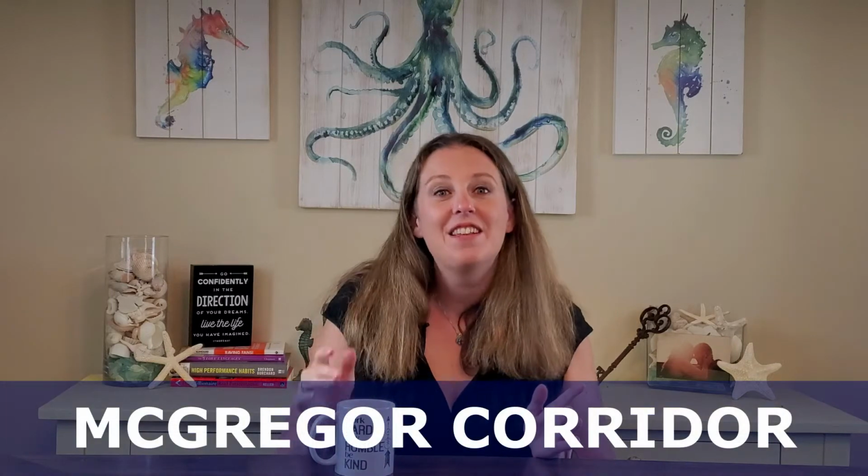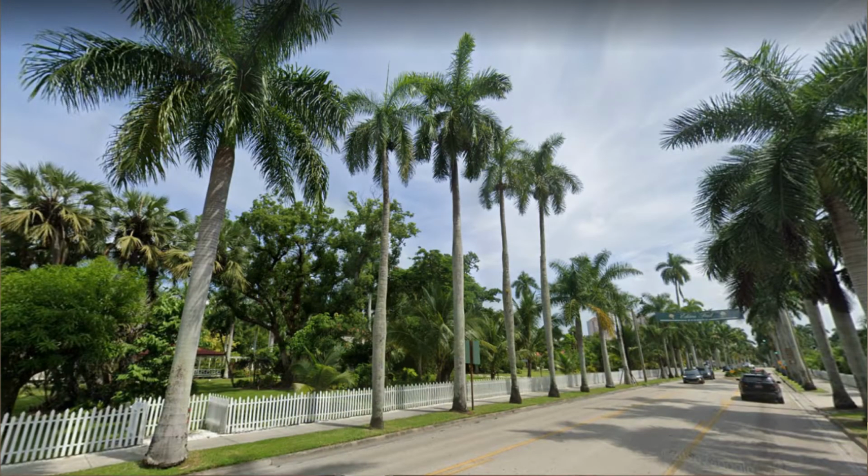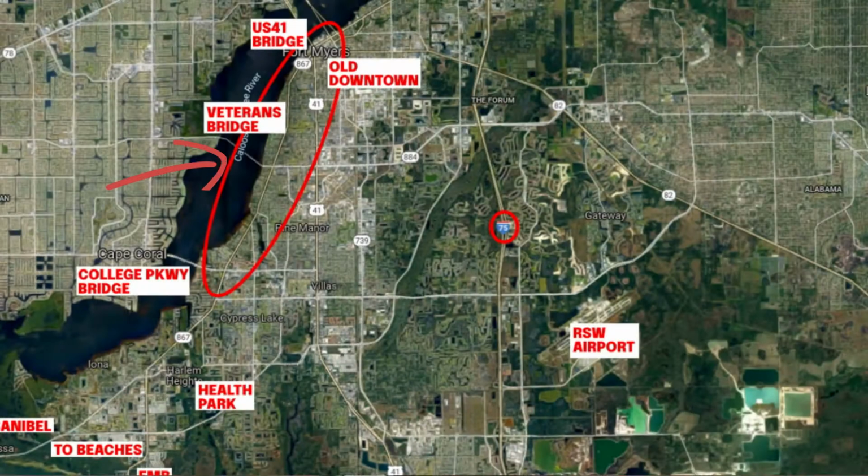If you really dig historical charm like I do, then let's first explore the McGregor corridor. This area is going to encompass homes surrounding McGregor Boulevard, which is a palm tree-lined boulevard, which is basically what everyone envisions when they think of old school Florida. These old palms were planted in the 1920s during the boom days, and on McGregor you're going to find historical winter homes of huge names such as Harvey Firestone, Thomas Edison, and the Henry Ford estates. This area has a little bit of something for everyone.